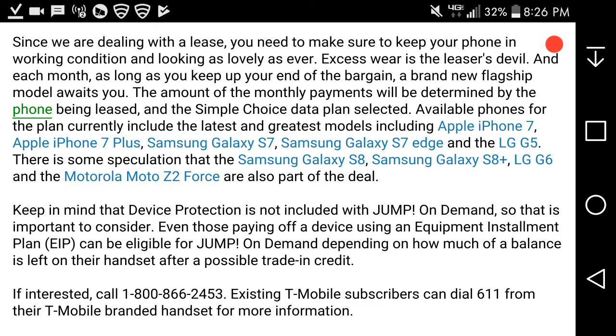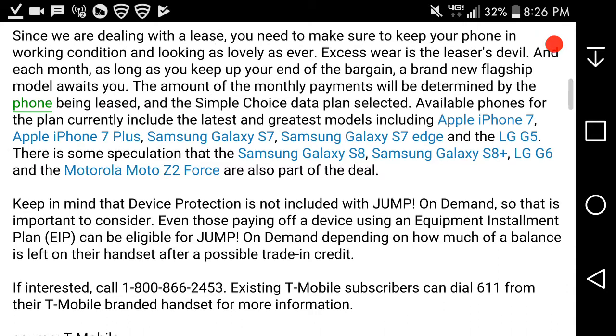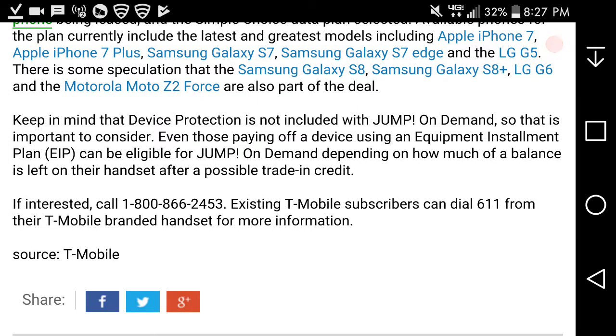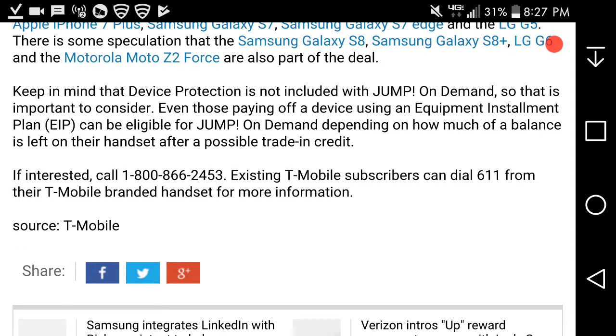Available phones for the plan currently include the latest and greatest models, including the iPhone 7, iPhone 7 Plus, Samsung Galaxy S7, Samsung Galaxy S7 Edge, and the LG G5. There is some speculation that the Galaxy S8, the Galaxy S8 Plus, LG G6, and the Moto Z2 Force are also part of the deal. Hopefully so. Keep in mind that device protection is not included with Jump on Demand, so that is important to consider. Even customers paying off a device using an equipment installment plan can be eligible for Jump on Demand, depending on how much of a balance is left on their handsets after a possible trade-in credit.